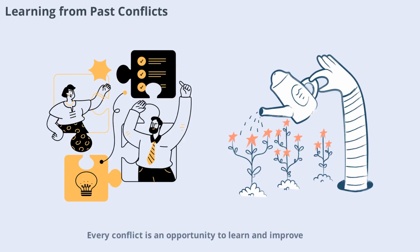Every conflict is an opportunity to learn and improve. By reflecting on past disagreements, teams can identify patterns and develop better strategies for the future. Regular debriefs and lessons learned sessions help teams grow stronger and more resilient. Embracing a learning mindset turns challenges into valuable experiences.